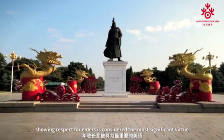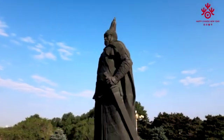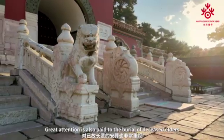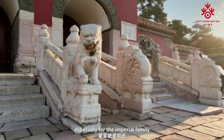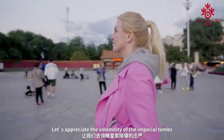In China, showing respect for elders is considered the most significant virtue. Great attention is also paid to the burial of deceased elders, especially for the imperial family. Let's appreciate the solemnity of the imperial tombs.